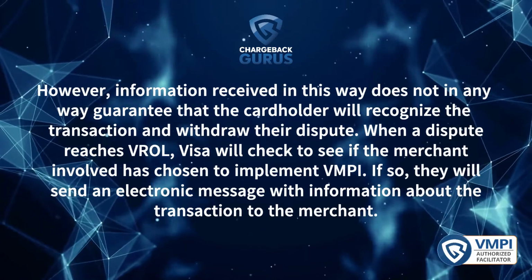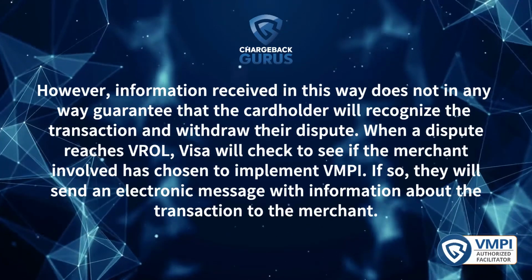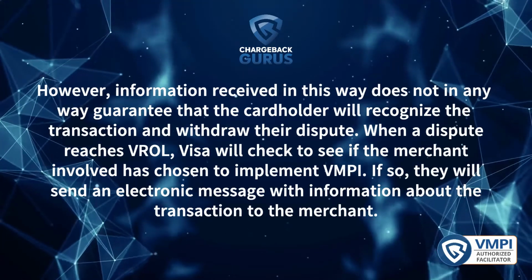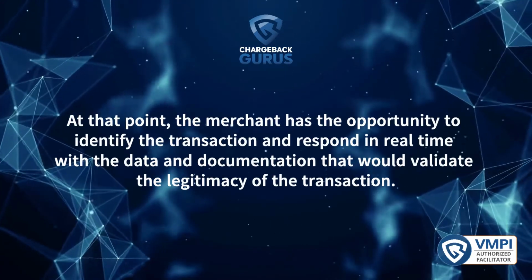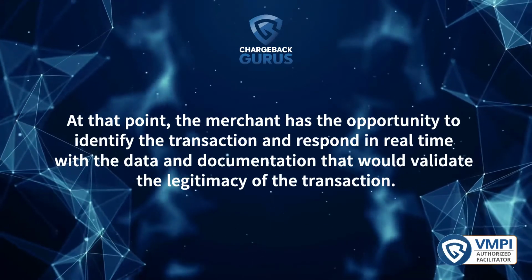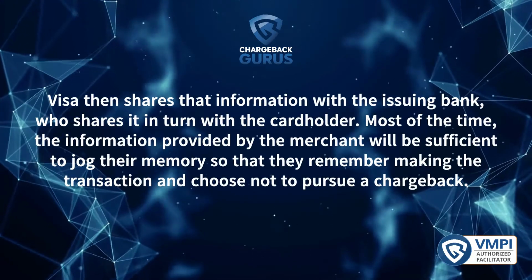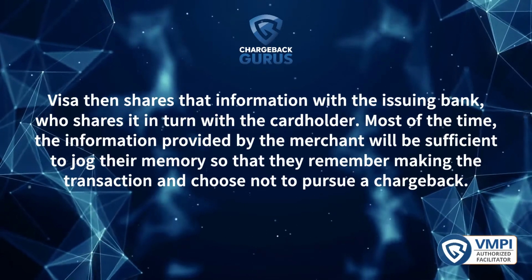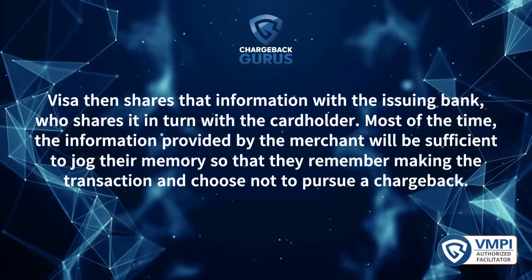When a dispute reaches VROL, Visa will check to see if the merchant involved has chosen to implement VMPI. If so, they will send an electronic message with information about the transaction to the merchant. At that point, the merchant has the opportunity to identify the transaction and respond in real time with the data and documentation that will validate the legitimacy of the transaction. Visa then shares that information with the issuing bank, who shares it in turn with the cardholder. Most of the time, the information provided by the merchant will be sufficient to jog their memory so that they remember making the transaction and choose not to pursue a chargeback.